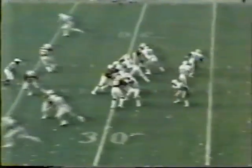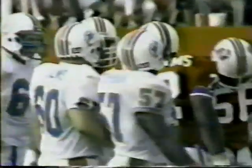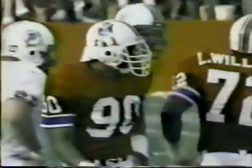11:41 left to go in the ball game. 27-10, Miami leading by 17. Looking right, waiting too long. Toby Williams gets the sack. That is the third for the New England Patriots in the ball game.